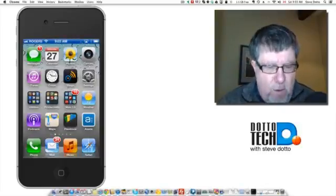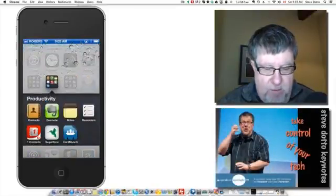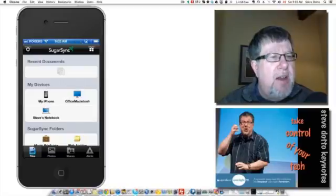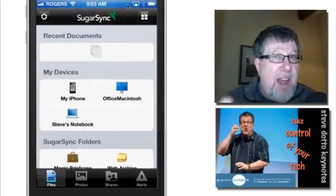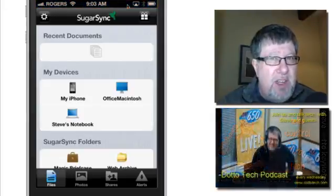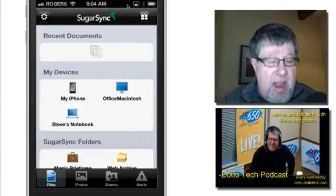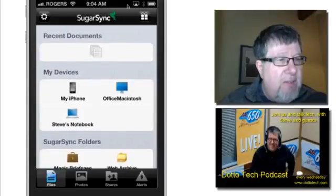So here we see my iPhone is up, and I'm going to go into my productivity tab here. I hope that I've got Sugarsync there. Do I have? There it is. Yep, Sugarsync. I tap on the Sugarsync icon, and up comes Sugarsync. Now, the difference is that when I'm in my file manager on the computer itself, I don't see my mobile devices. That's because no documents actually live on this device. It's more about having this device being able to access the different documents that I have on my other computers. But here I can see the management area within the iPhone itself.